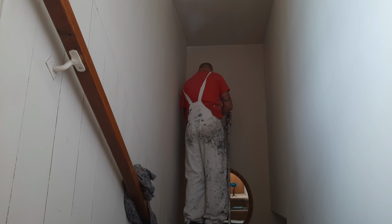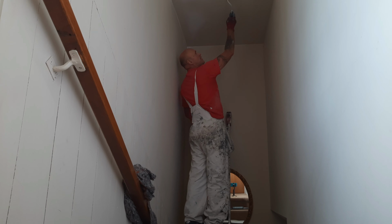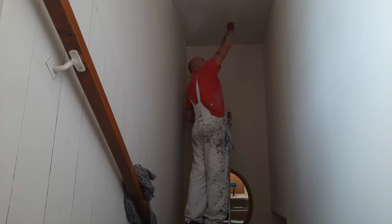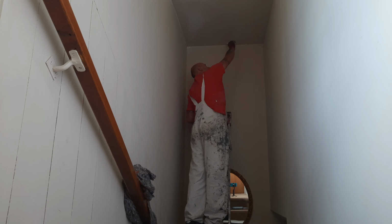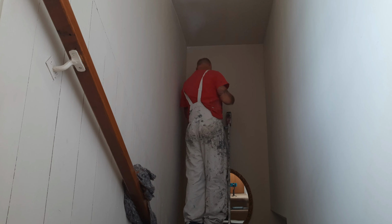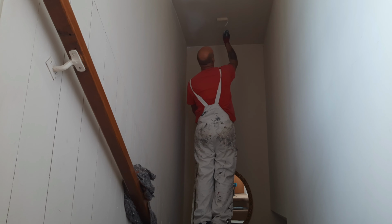I could use a scuttle and a long pole and a brush, but it's just extra washing up at the end of the day. It's all about keeping everything to a minimum where you can. It just takes a wee bit longer doing this, about 5 minutes, but less washing up at the end of the day.